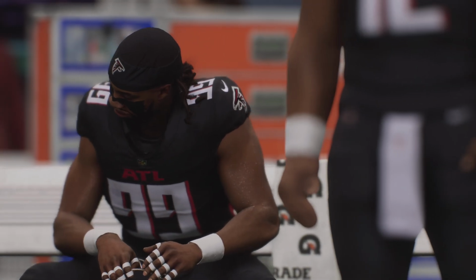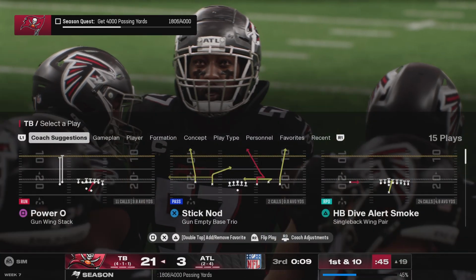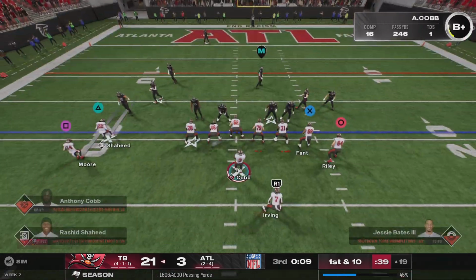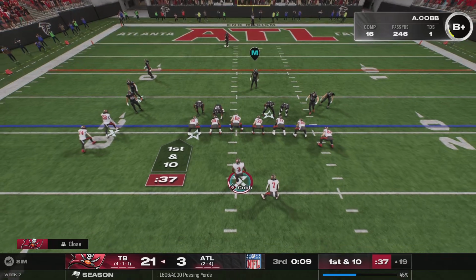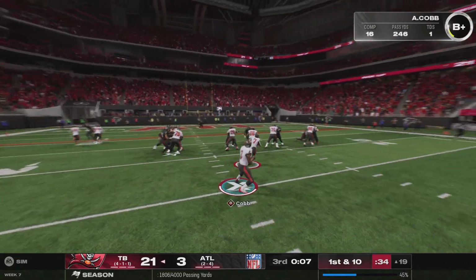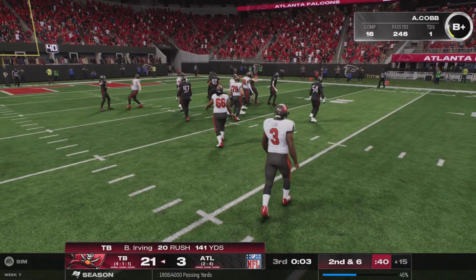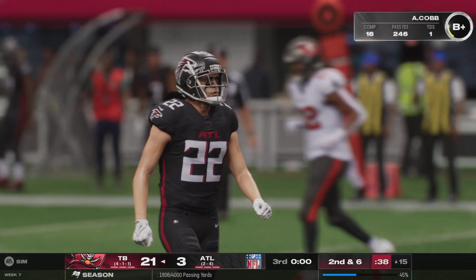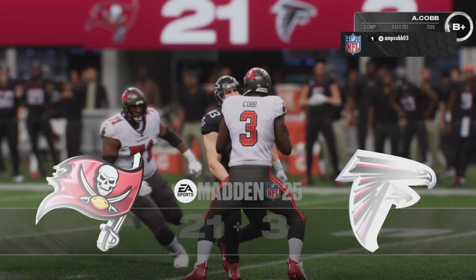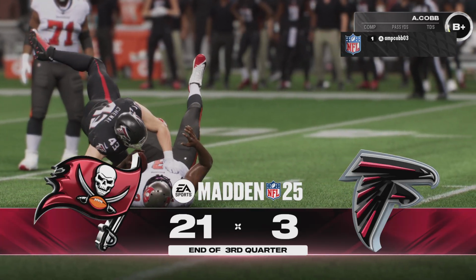Following the completion, we'll get a stoppage here for an injured player. So as they look at the injured player, we'll take a timeout. So here's a 1st and 10 now, down inside the 20. Here's a handoff out of the gun. And it'll be brought down as we tick towards the end of this 3rd quarter. So we are through 3. Back with more Monday Night Football after this.